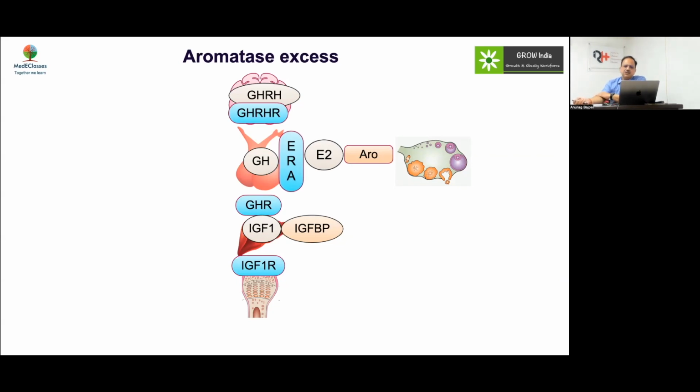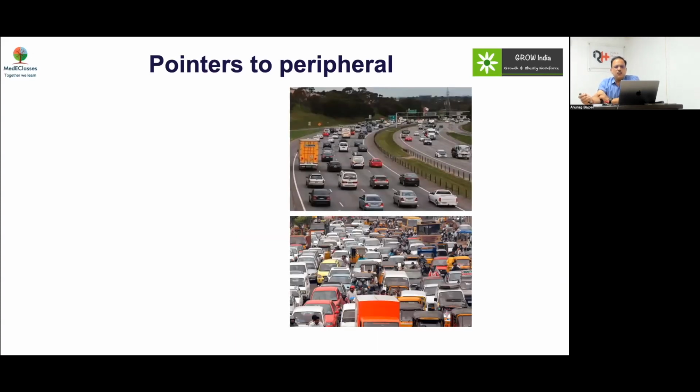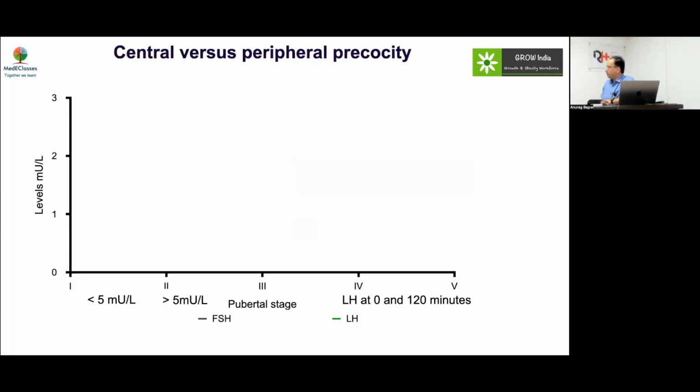You will have high levels of estrogen and increased growth and bone age in that regard. Now, when should you think of a peripheral precocious puberty? If you have a very simple traffic flowing in a concordant pattern, it's more likely to be a central precocious puberty. But if you're traveling somewhere in Kanpur or so, where you find such bizarre traffic and everybody is going here and there, you think of it as more like peripheral. It's like organized chaos. That's what peripheral precocious puberty is. So it's a fast and discordant pattern.